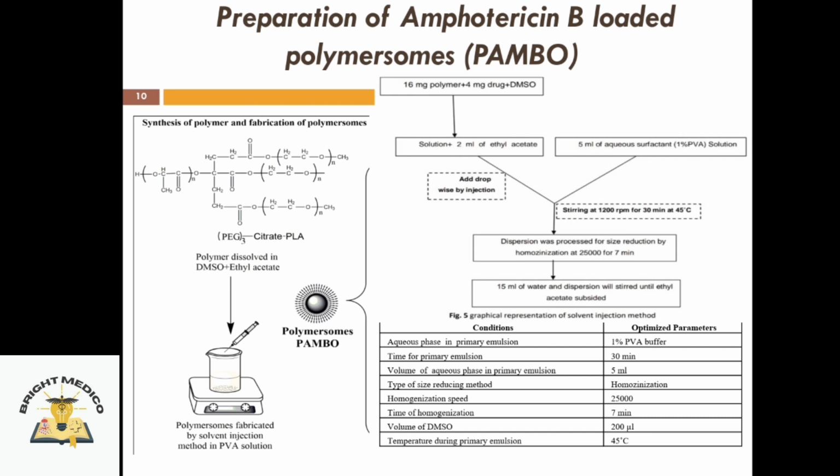Now we prepared amphotericin B loaded polymersomes, that is the PAMBO. We prepared PAMBO with the help of 60 mg of polymer, by the solvent injection method. 60 mg of polymer of polyethylene glycol citrate lactic acid and 4 mg of amphotericin B was dissolved in 200 microliter of DMSO, that is dimethyl sulfoxide, which was a common solvent for both molecules, followed by 2 ml of ethyl acetate being added, and the solution was added to 5 ml of aqueous surfactant solution, that is 1% PVA in phosphate buffer, with constant stirring for 30 minutes at 45 degrees centigrade.